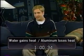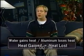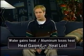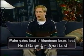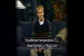In order to tackle this problem, let's think about what's happening to the total system. Assuming that no heat is transferred anywhere else, the temperature of the aluminum will eventually be the same as the temperature of the water. So the water will gain heat, and the aluminum will lose heat. Since heat gained equals heat lost, the resulting final temperature of the aluminum and the water is called the equilibrium temperature. We'll call it T sub E.